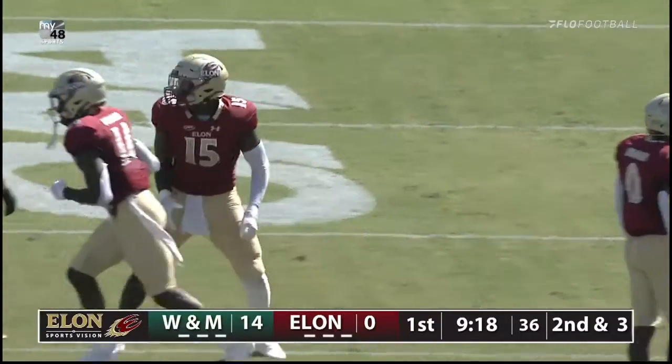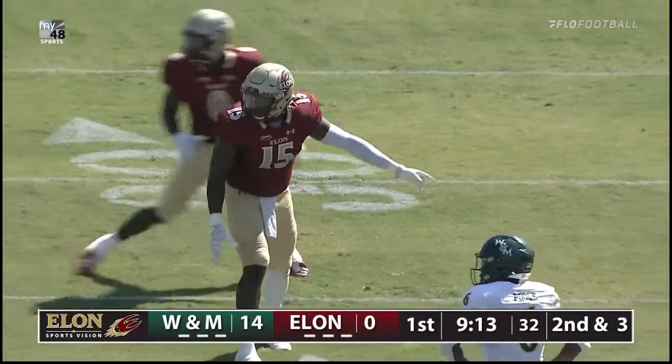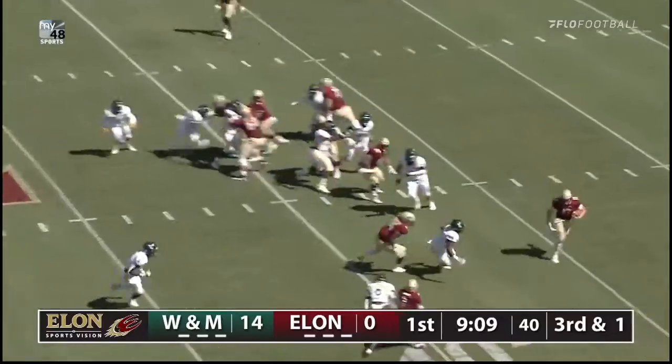Coming in to make the stop that time, it's Quinn Osborne, the redshirt freshman from out of Mitchellsville, Maryland. That makes it 3rd down and short, 3rd and 1. Elon 0 for 1 on 3rd down opportunities.